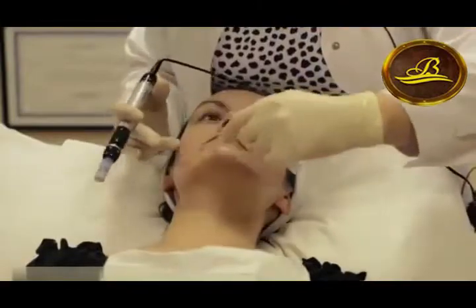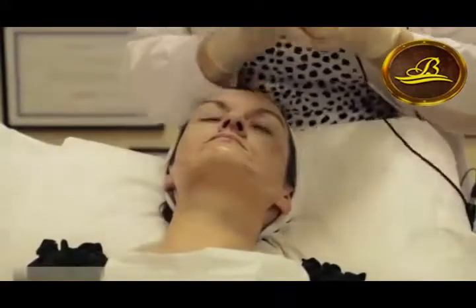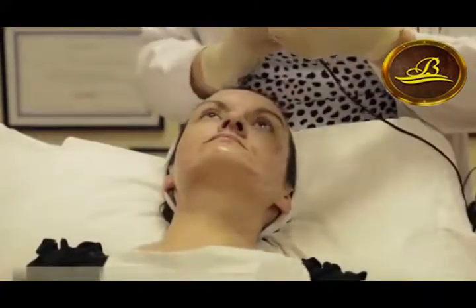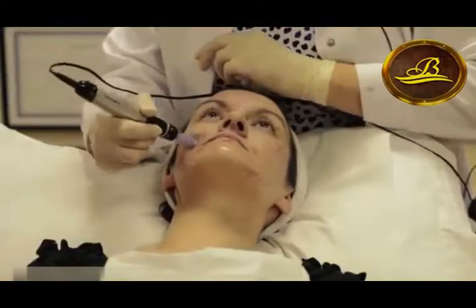So again, Maria, you won't be able to see it now, but you have a little bit of that pinpoint bleeding around your mouth. And that's again a good sign that this process is working well and is really getting into that dermis where I want it to work.